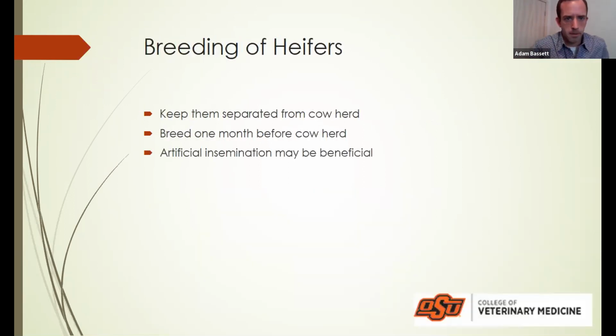Now, when it comes to breeding the heifers, again, I already mentioned before, but it's a good idea to keep them separated from the cow herd. I'd say the main reason to keep them separated from the cow herd when it comes to breeding is so that way you can set up their calving seasons a little differently. It's commonly suggested to breed your heifers a month in advance of the mature cows. This will allow the heifers to calve earlier, but then also give them more time to heal from the calving, if you will. And I'll get into that topic in a little bit, but it'll allow them to be prepared to be bred back and be successful in your herd that way.